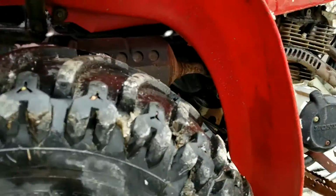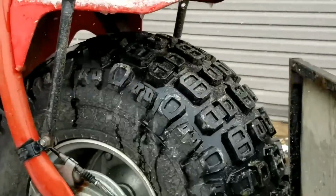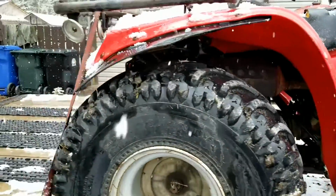The tires on these things are actually, both of them, in really good shape. This one's a little bit worn, not bad. That one over there is brand spanking new. So I basically paid for these things in their tires alone.